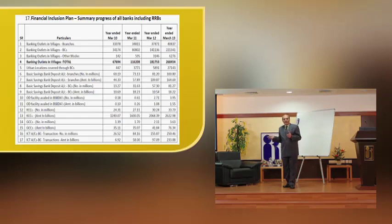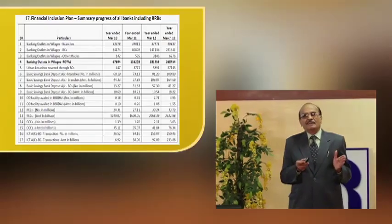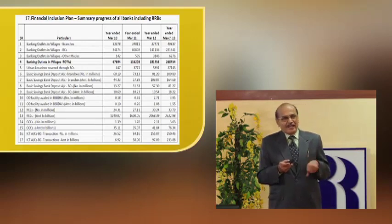Nevertheless, we are nearing the halfway through by providing banking services to most of the villages. Now, how have we gone ahead in extending banking facilities to the people? There are a good number of villages where the population is less than 1,000 people. So it will not be economical for a banker to open a bank branch in such centers. What can be the alternative?